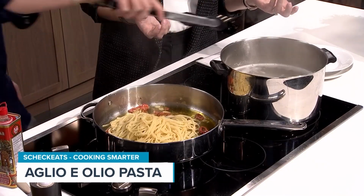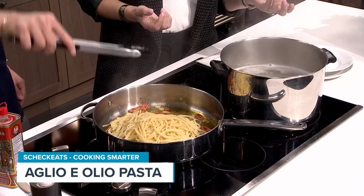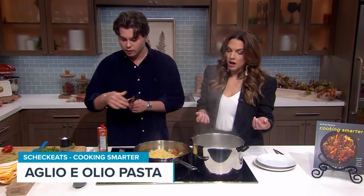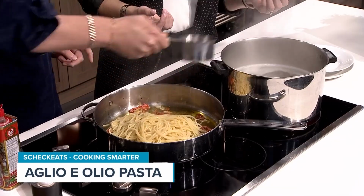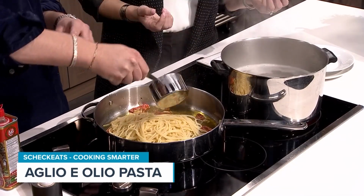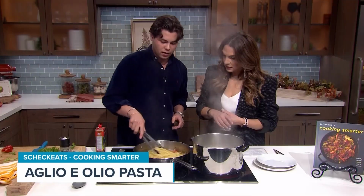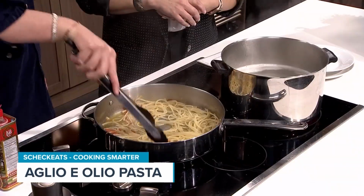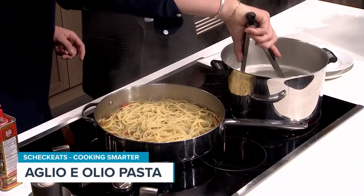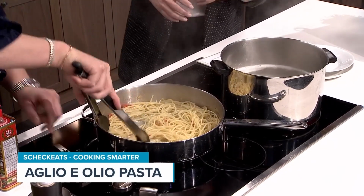Yes, so we're basically going to do a technique called risottare, which is like making pasta as if it were risotto. Oh, okay. So that means that we're going to mix it with the pasta water and allow the starches to release in the sauce. Okay. And we just basically do it like this in the pan. You can add a little bit more pasta water as needed. So this is really one of those recipes that you have to eyeball.